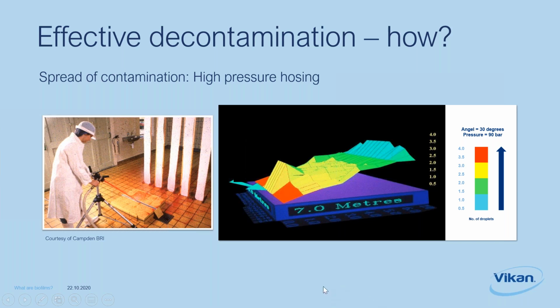You then got the droplet spread, so the droplets are spreading for a distance of 7 meters forward and to a height of about 3.5 to 4 meters. And obviously that means that any biofilm in that slot train, any cells from that will be carried within those droplets and will be able to settle back onto anything within that area that's affected by that spread.